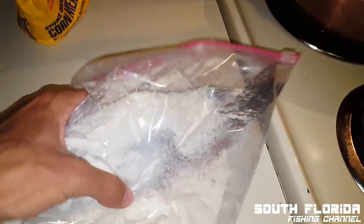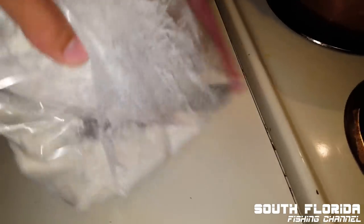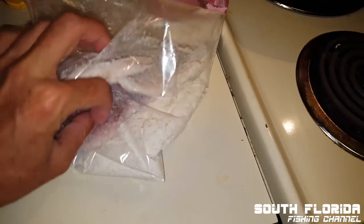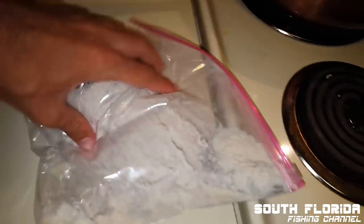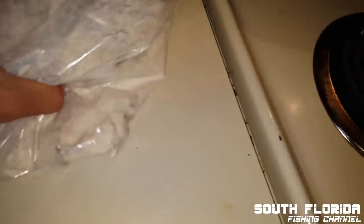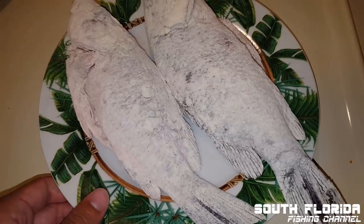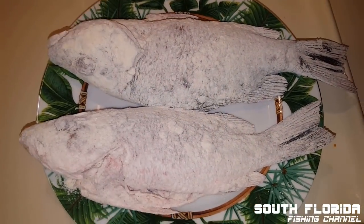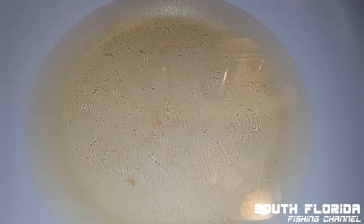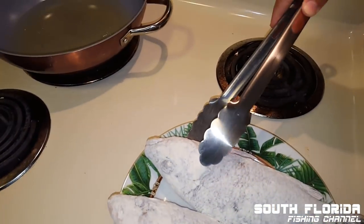Ah, the joys of cooking one-handed. I need to find a cameraman or a camera woman. Make sure the inside of the fish is completely covered in this cornmeal here. All right. We got two ghost fish. You know the oil's getting real nice and hot when you see those little bubbles in there. Start with the bigger one.